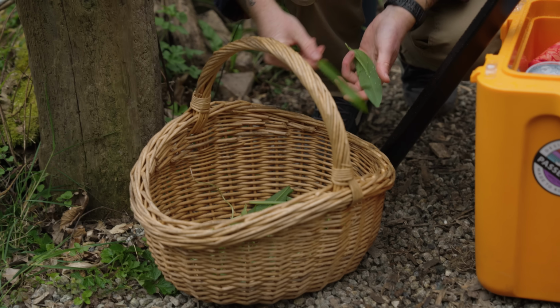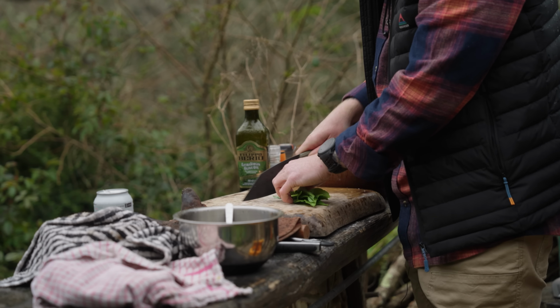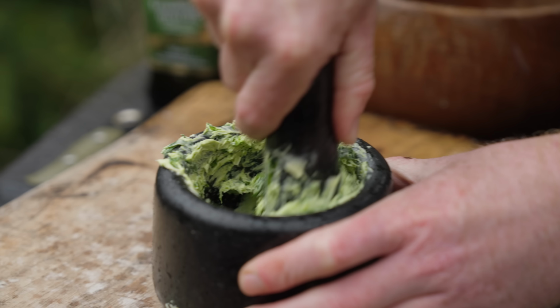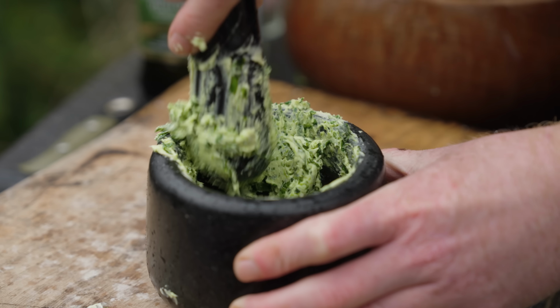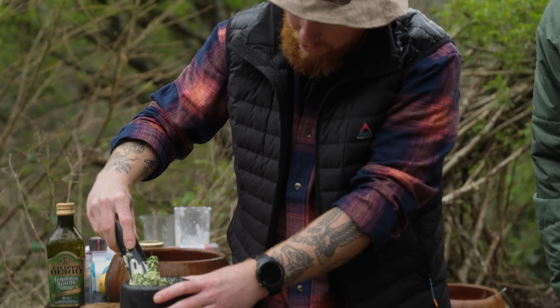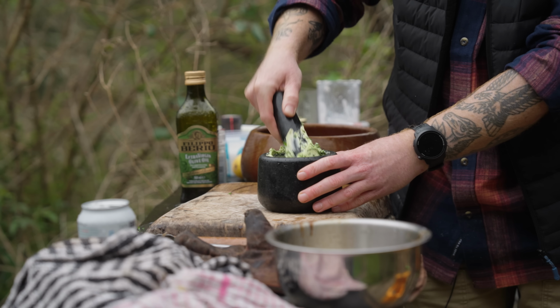So, we've got some more wild garlic down here. Yeah, washed by the rain. So just break that down, release the oils. Well, that's looking really nice. The colour of that. I can see all the butter goes really nice and green.